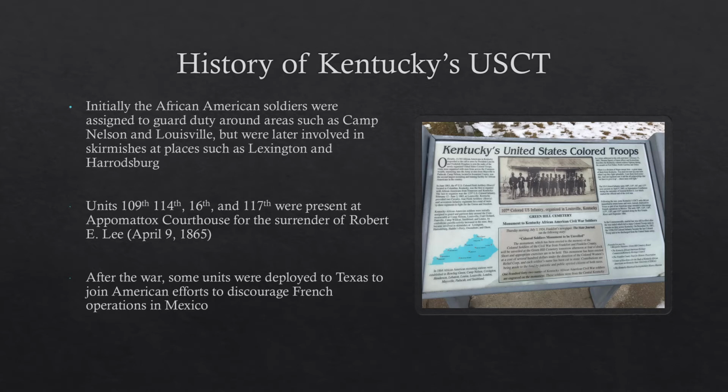And the units 109th, 114th, 116th, and 117th were actually present at the courthouse when Robert E. Lee surrendered on April 9th of 1865 and then ended the Civil War. And even after the war, some of the units from Kentucky's USCT were actually still working and were deployed to Texas, and there they joined American efforts that were taking place to try to discourage French operations in Mexico.